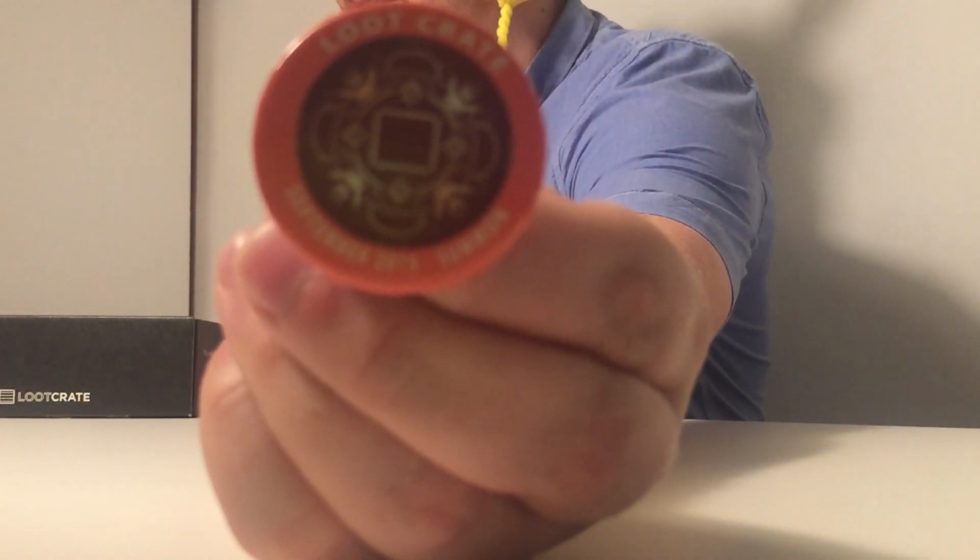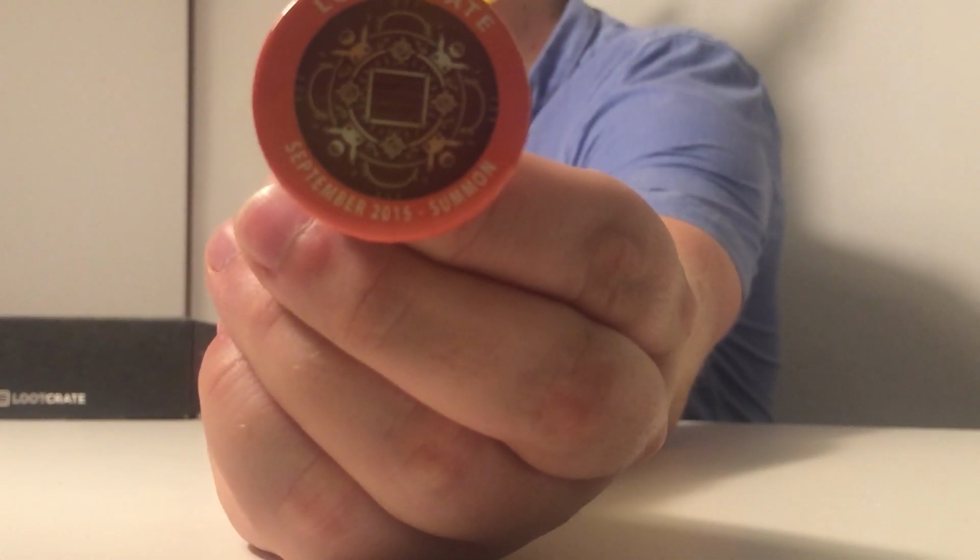It's up to you which way you say it. I'm not going to care about that enough. But I'm going to quickly show you guys the summon badge, because it's actually quite a cool little design. I hope you guys will agree with me there. This is a really cool box.